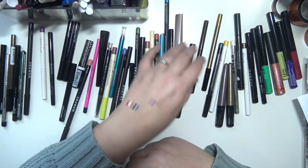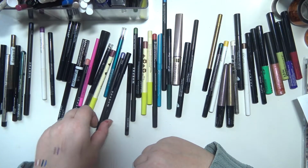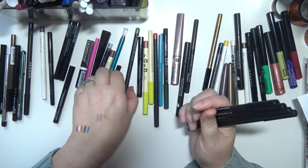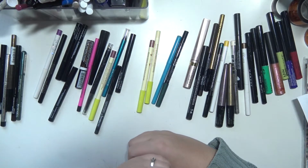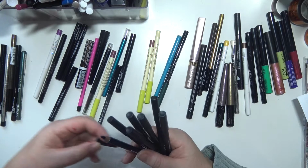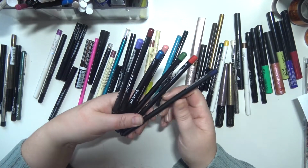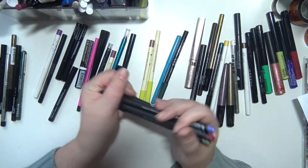Let's see. Let's look at my Morphe pencils. I think that's all of them. Oh, the lid fell off one of them. Okay, so these are all of my Morphe pencils. What are they even called? Because they're not just specifically eyeliners. They're colored pencils is what they call them, color pencils.